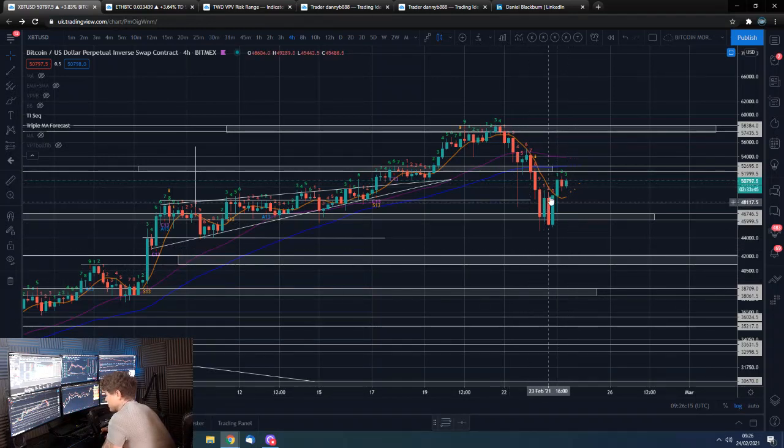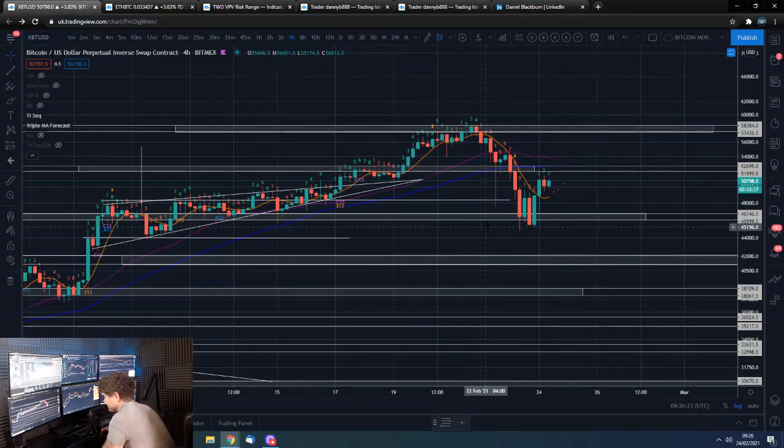So there we could see the underperformance of BTC relative to altcoins, and see some altcoin moves. That is the dream. But like I said, realistically to look good, we've got to get above 53k.